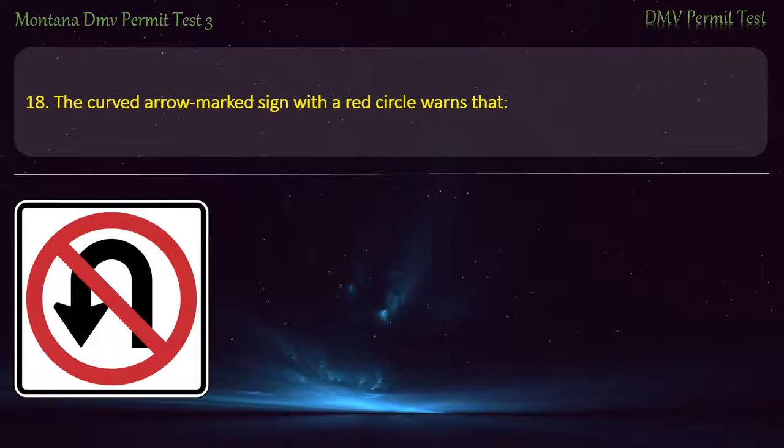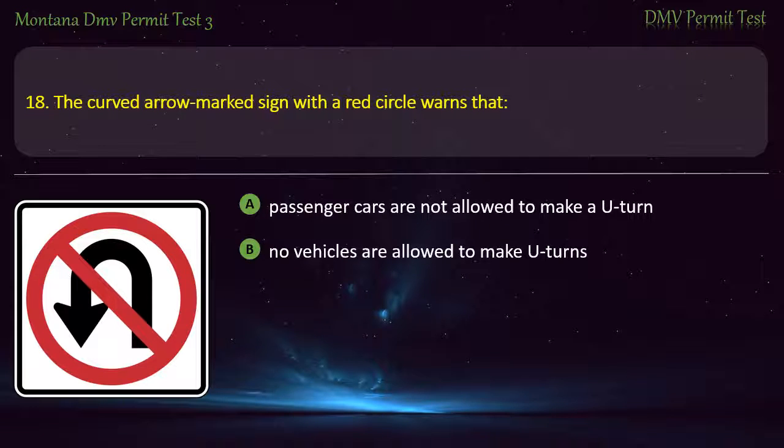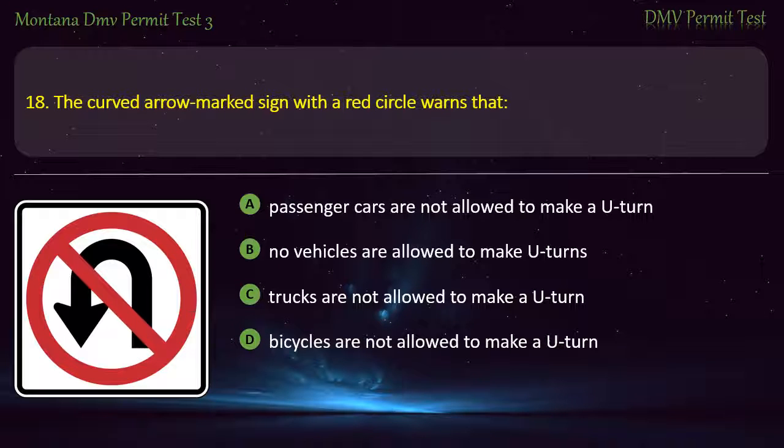Question 18. The curved arrow marked sign with the red circle warns that passenger cars are not allowed to make a U-turn. No vehicles are allowed to make U-turns. Trucks are not allowed to make a U-turn. Bicycles are not allowed to make a U-turn. Answer. No vehicles are allowed to make U-turns.